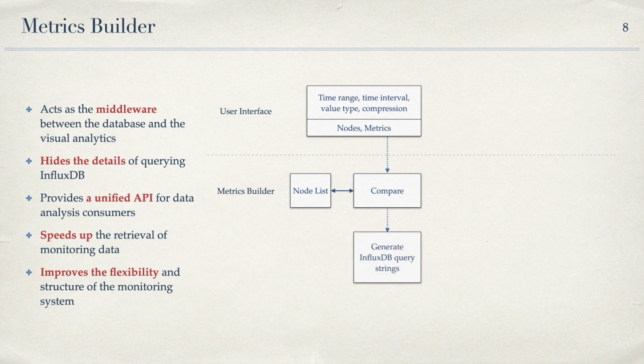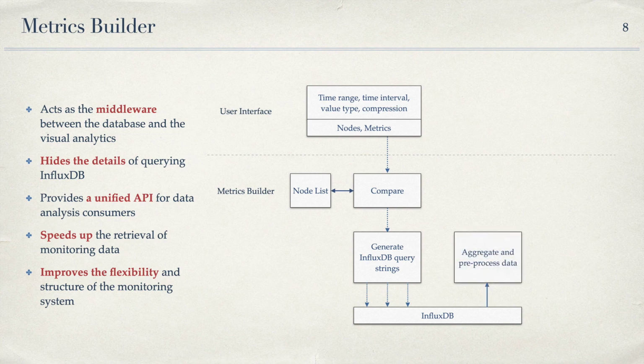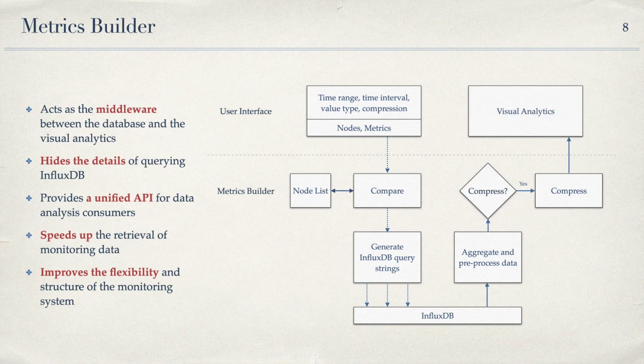Then it generates the appropriate InfluxDB query string based on the specified parameters. Metrics Builder concurrently queries the InfluxDB and waits for responses. Once Metrics Builder receives the data, it aggregates and pre-processes the data and builds it in JSON format. It also decides whether the returned data needs to be compressed or not. If the user specifies a compression option, it compresses the data and then sends it back to the data analytics. Otherwise, it sends the data directly to the visual analytics.